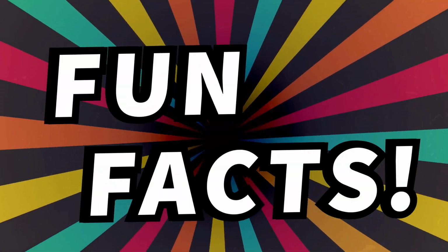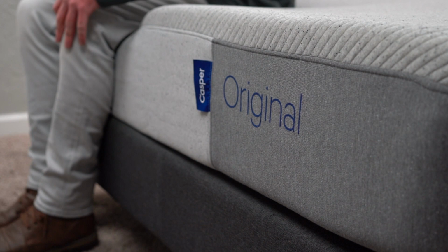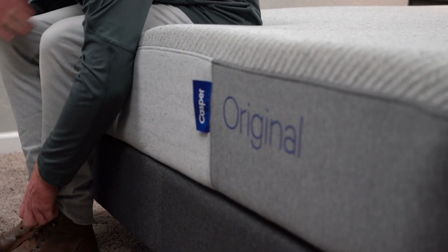Now, speaking of zone support, that's going to be one of the main fun facts about Casper. Let's put up the fun facts graphic. Isn't that nice? Look at that. Cool. So within the center third transitional layer of the Casper bed, it's actually a memory foam. That memory foam is divided into 3 separate sections, where the middle section is going to be a little bit firmer than the outer sections.